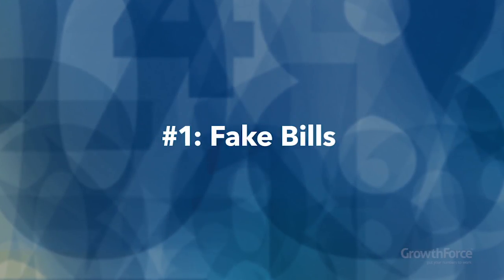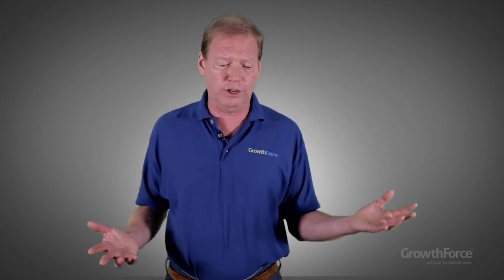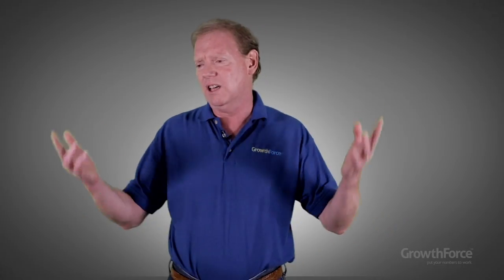The number one way you get ripped off is fake bills. The office manager pays their own AT&T bill in addition to the company AT&T bill. You look at your P&L and you see that your phone bill is a little bit higher, but how do you know? It may be just the cost of doing business. The way you do that is implement Bill.com. It's an electronic bill payment service, so you have a scanned image that's attached to each bill, and you pay your bills on your phone, so you can see exactly what you're paying and not have to have any checks in the office.